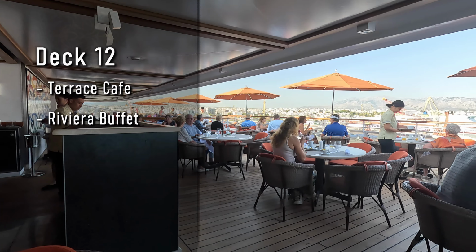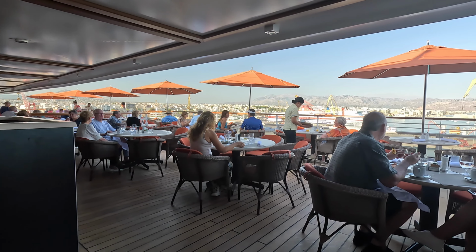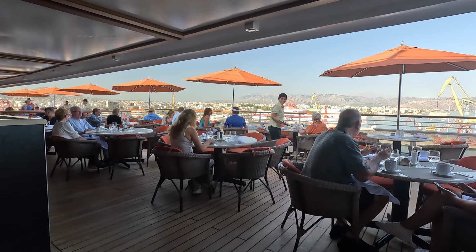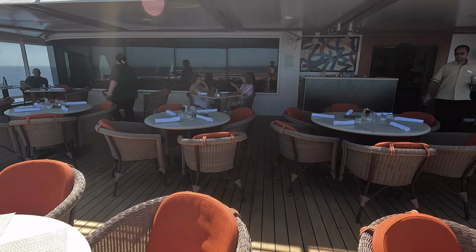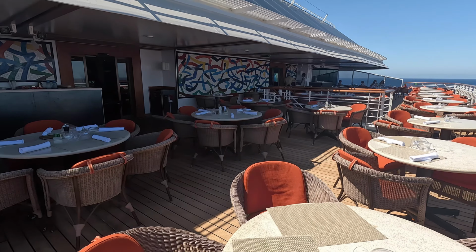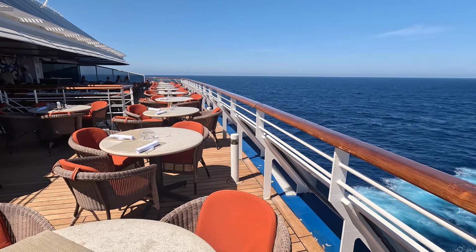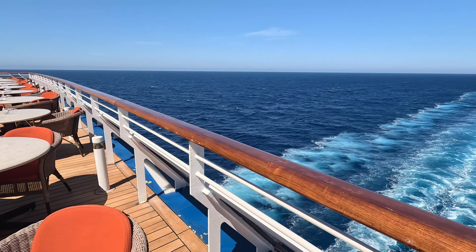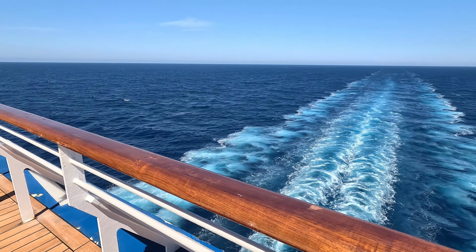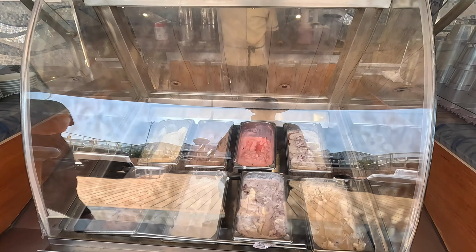Also on deck 12, you have La Reserve. You've got the Waves Grill. You've got the pool bar, Artist Loft. You've also got the Culinary Centre. There's also concierge level veranda decks there, Oceania Suite and Vista Suite, which are forward on deck 12. So there is some accommodation there too. But it's a fantastic deck, great place to eat, great place to spend a lot of your time, and a lot of the passengers did.